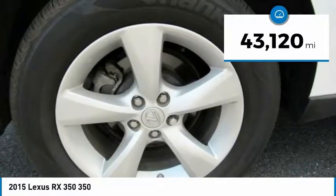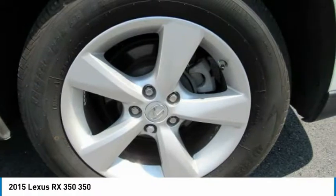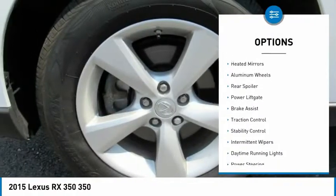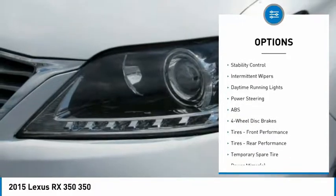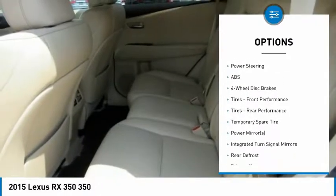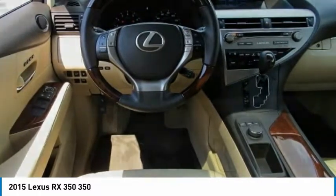This vehicle has less than 45,000 miles. Here are some of this vehicle's great options: all-wheel drive, heated mirrors, aluminum wheels, rear spoiler, power lift gate, brake assist, traction control, stability control, intermittent wipers, daytime running lights.